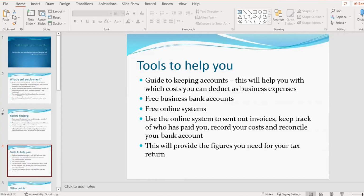And then when you have your bank account, the next thing to look at is, if you're not going to use a spreadsheet or a manual system, I would recommend using an online system, because they're very good and they allow you to keep really good records. And there's a number of free online systems.